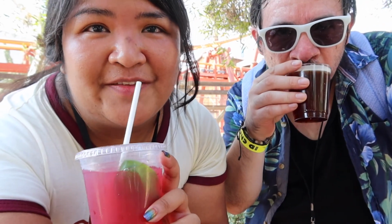And then this is a boysenberry lemonade basil tea. It's good. Mostly tastes basil. That's good. It's good beer.